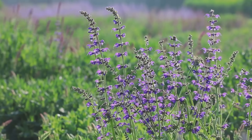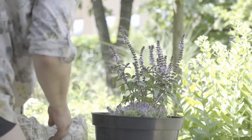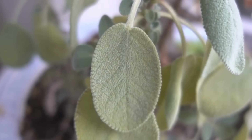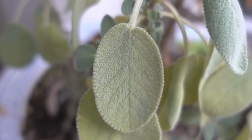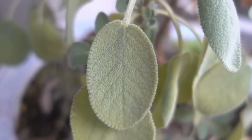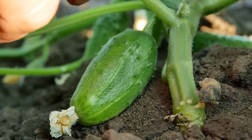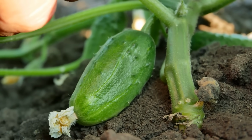But why? Isn't sage a great companion plant for some veggies? Absolutely. But for cucumbers? Not so much. Here's the problem. Sage loves dry, well-drained soil, while cucumbers thrive in moist, nutrient-rich conditions. It's like putting a desert plant next to a tropical one. One of them is bound to struggle, and spoiler alert, it's your cucumbers.